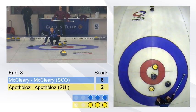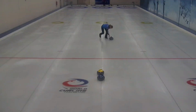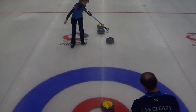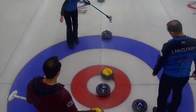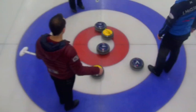Well, it's fairly straightforward. If it's tied after 8, we'll play one more end. And in the extra end, you cannot use the power play option. So it'll be a traditional mixed doubles end. Whoever wins the extra end wins the game. And if nobody scores in the extra end?